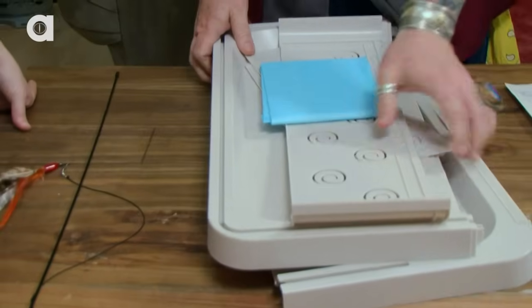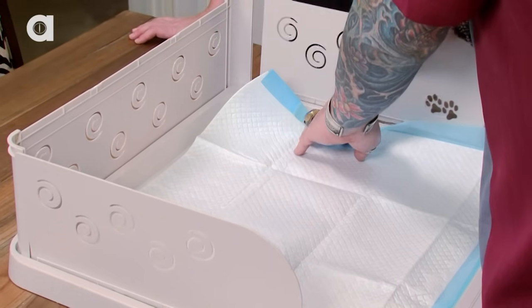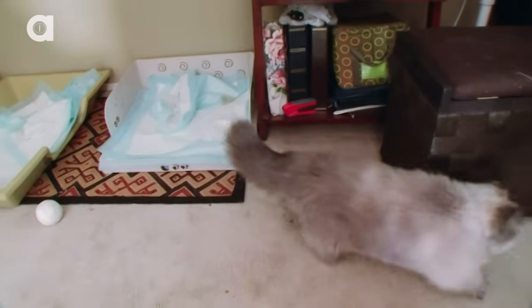So if they are in that litter box with that hole facing the wall and another cat or a dog or a child comes up behind them, they're surely not gonna go back to a box where they get ambushed and cornered. So when you're looking at litter boxes and how you place them around the house, you gotta make sure your cats have exit routes everywhere.